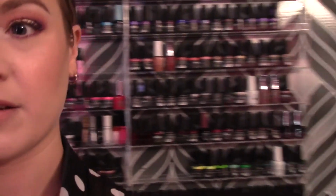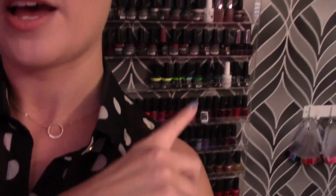I do want to still do a polish declutter. The lighting is weird because I'm standing in front of blinds, so I have all these weird lines on my face. I have so many gel polishes, I have too many. So I want to get rid of some. And my regular nail polishes behind me here, some of those are really thick, so they need to go in the trash. So if I have time today, maybe we'll do that together.